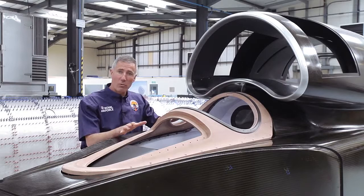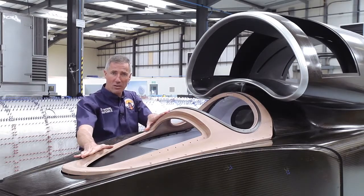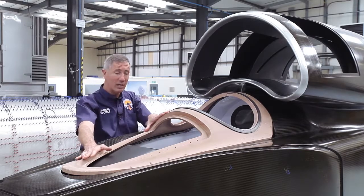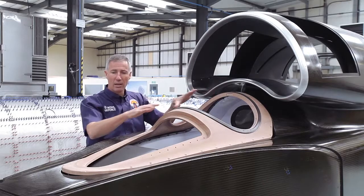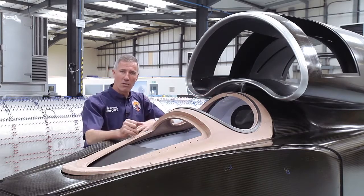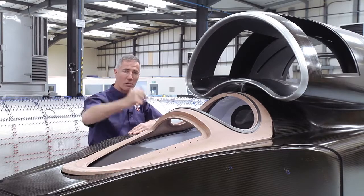The canopy has to do several things. First of all, the windscreen has to keep the wind off my face. At 1,000 miles an hour, it gets very windy. There's a hole here physically to allow me in, but most importantly, it is a key aerodynamic part of the car. Because out here, the airflow is doing over 1,000 miles an hour in this direction.